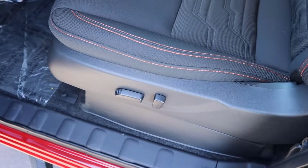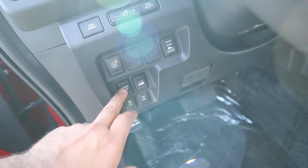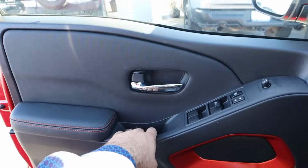The seats are power adjustable. And then we have a rear locking differential. We've got stability control, cargo light, and you guys can see the hill descent control, that's for the safety tech, and then the tow haul mode, and then that's to turn on the outlet.